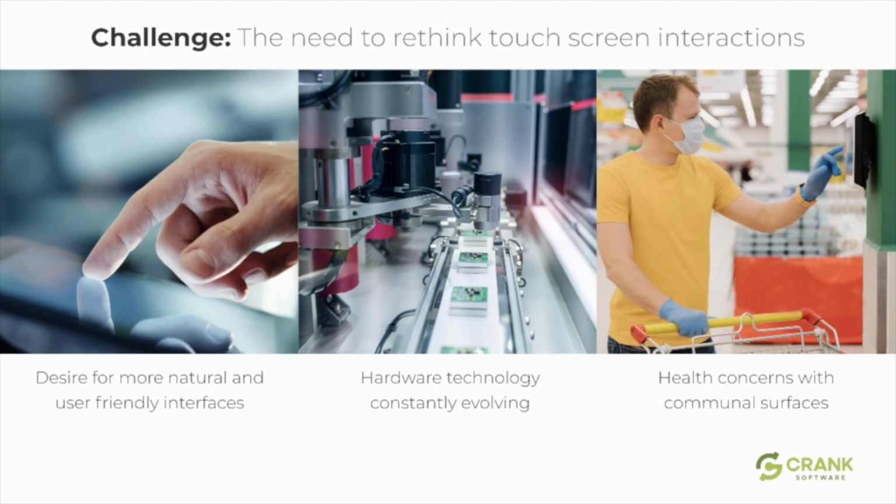What is it like to use communal surfaces either at work or in public spaces? And maybe we need to rethink that mindset of what we're touching and how we're touching, and where we're doing that.